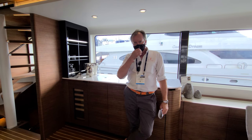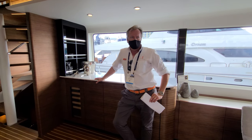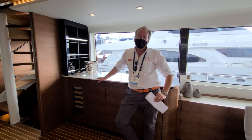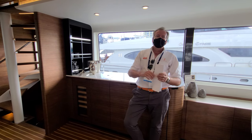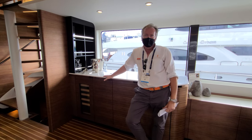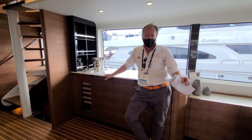And the stabilization system used, what is that? Gyro stabilizer for at rest and slow speeds, and we also have fin stabilizers on this boat, so we have vector fins. Okay, so it's full stabilization, the whole spectrum of the speed curve. Cool. So our clients are always comfortable at any speed and at anchor.